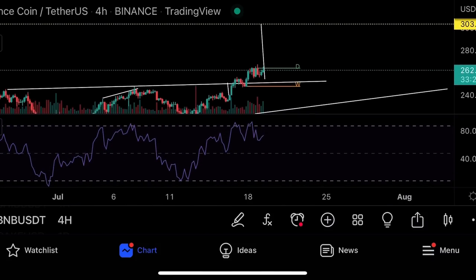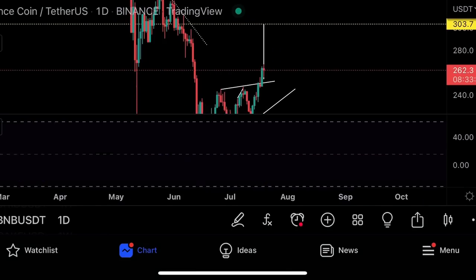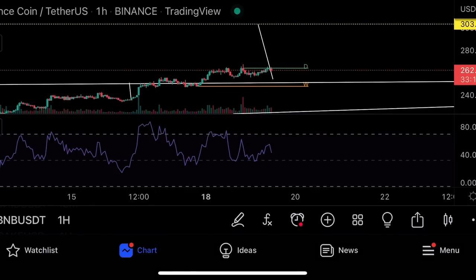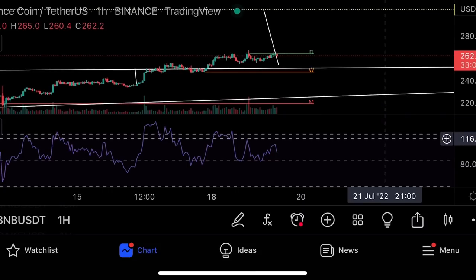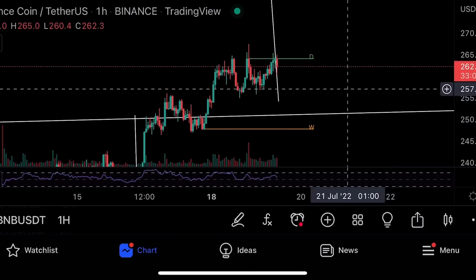Let's look. RSI is still heading up on the 4-hourly. Weekly, just getting started. Daily, it's quite overbought. 4-hourly, it's turning up. Hourly, it's turning down. So we may get a bit of a pullback and then go long on BNB. So I'm going to set some trades to buy BNB here at 257.